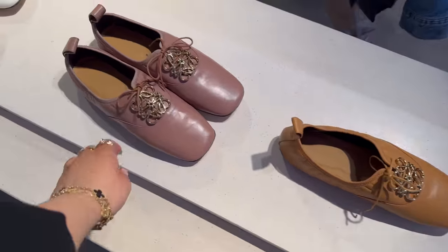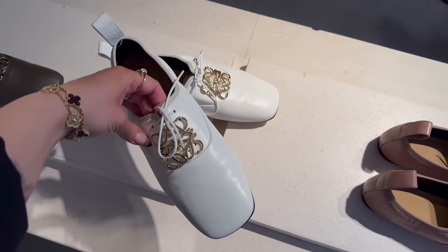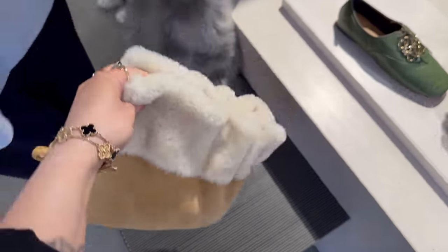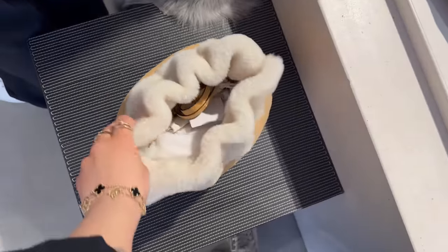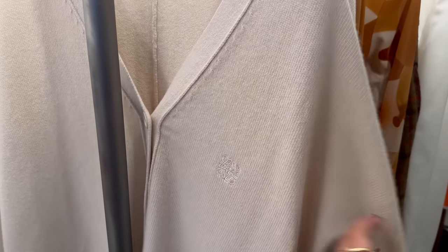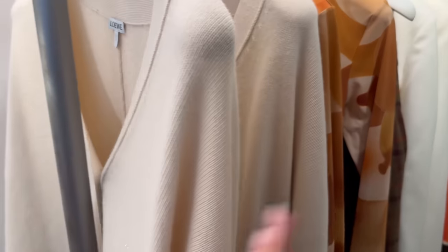Look at these, they look so comfortable. Actually, they're so soft. And guys, look at this teddy bear. It's so soft with the shearling. This is very cute. If you want something more classic, just a tiny little Anagram logo on this cardigan, and they have these ones with the balloons.